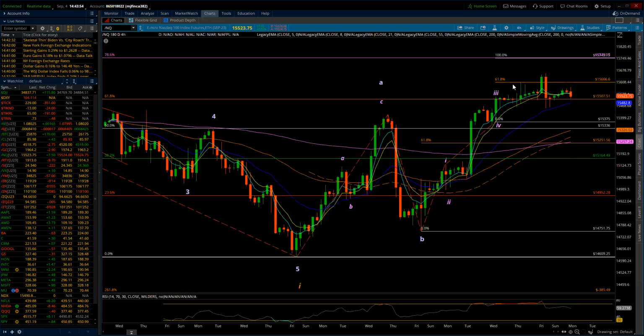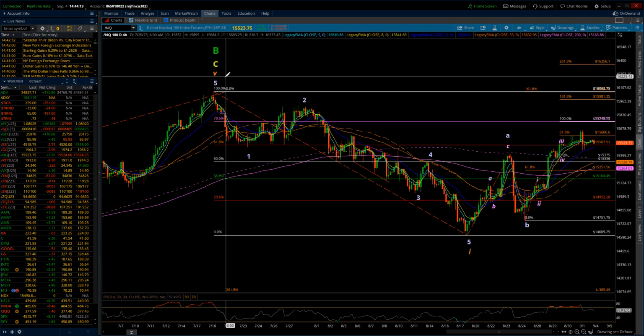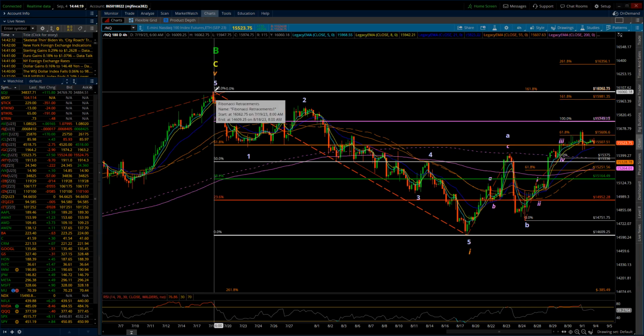On the 4-hour chart, we can see that I'm continuing to label the July highs at 16,062 as the completion point for that primary B wave. And underneath that, it would have been an intermediate wave C, a minor wave 5, and a minute wave 5, all completing in July.